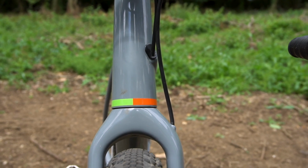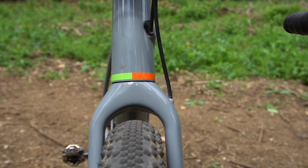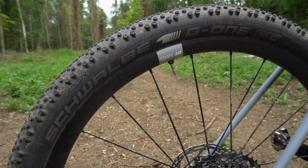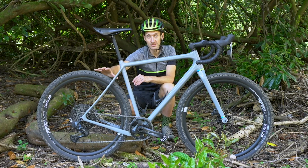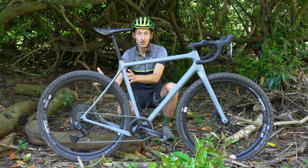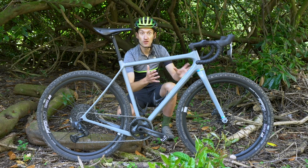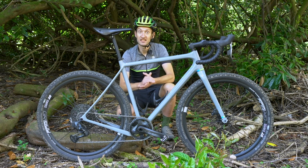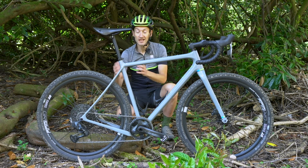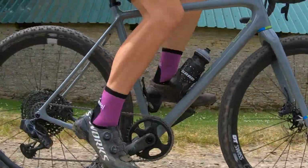These are 54mm wide tyres on a 650B rim, the Schwalbe G1, a good all-round versatile tyre. You can go up to a 61mm tyre, really opening up the options to fit a mountain bike tyre and wheel set. Or you can go for a conventional 700c wheel with up to a 46mm wide tyre. So plenty of options to build this bike to suit your aspirations and ambitions and the terrain you are riding on.